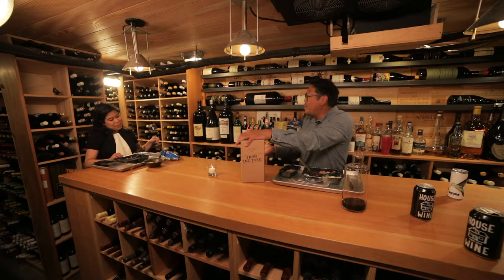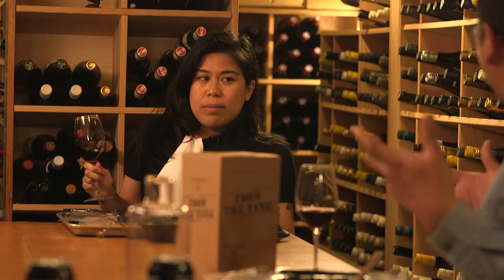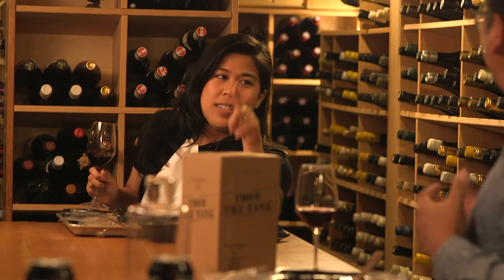Then that's when you open a special bottle. You've got a couple of special bottles. Just do one special bottle, and the rest of the box is totally cool. And have something you just want to drink along the way, right? Not everything has to be like this special occasion 3-liter of Ridge Montebello. To be honest, have one.